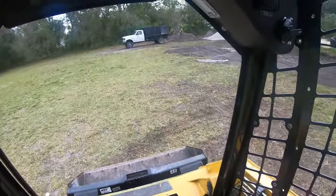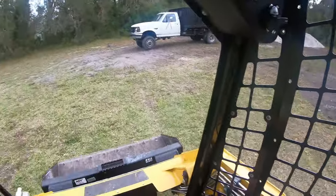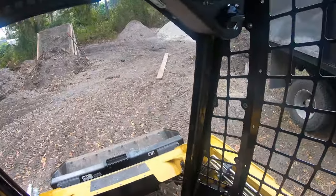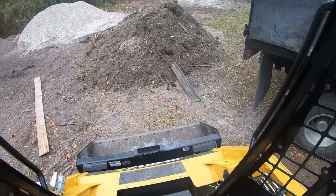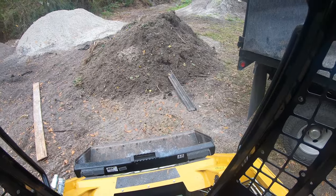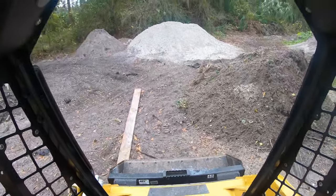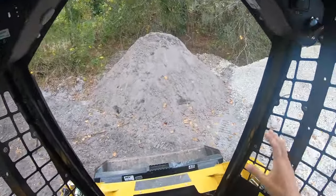Hey, now's a good time to talk about my little sifter that I made and show you guys a pile that needs to be sifted and a pile that's already been sifted. So this is a pile that needs to get sifted that I have not sifted yet, just brought it from the job site. Half of that pile is actually from the job that we've been working on. The other half is from another job. This pile is a sifted dirt pile.